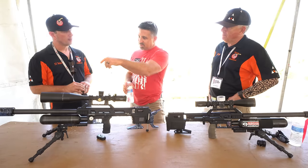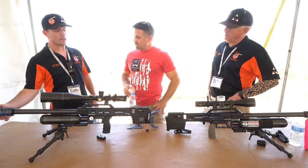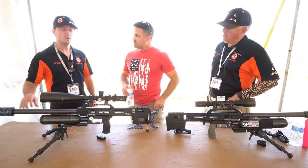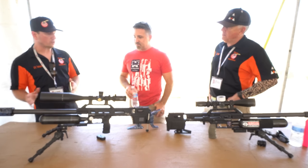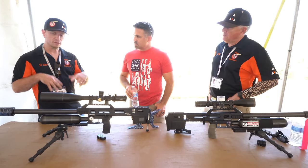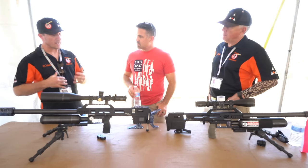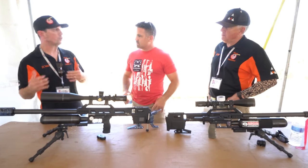So, what's this one? This is the Donnie FL. That's the big Ronin, right? This is the Ronin. Did you plus size it, or is it the moderator of the caliber? It's the moderator of the caliber. This is a 30 caliber Ronin. Okay. So it's done really well. I like the way it does some of the scrubbing of the turbulence behind the pellet. So it does help accuracy there. But yeah, I love it for both reasons.